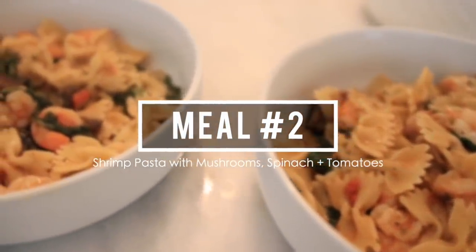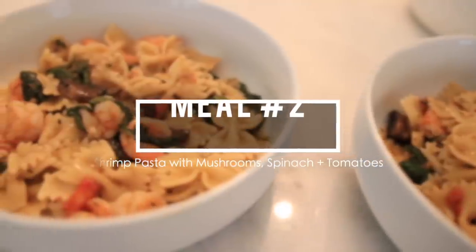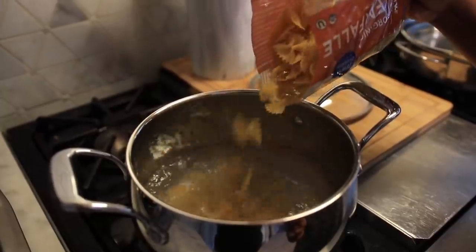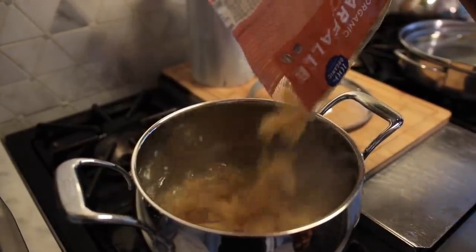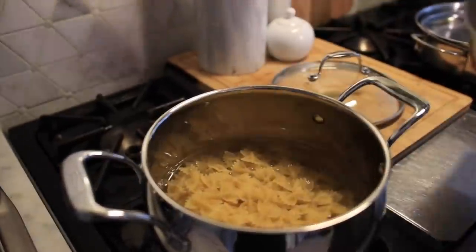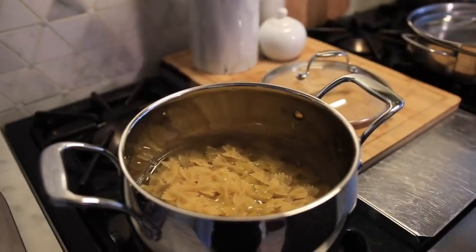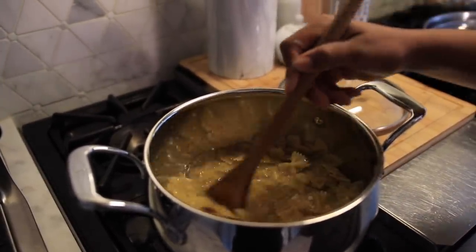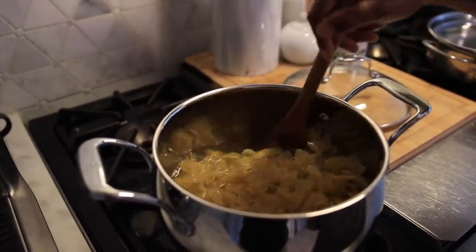So this was actually a midweek meal, so it was pretty much like, let's see what we have in the fridge and see what we could come up with. So it's gonna be the shrimp pasta with mushroom, spinach, and tomatoes. So I'm starting off by putting on the bow tie pasta. I'm gonna add a little bit of olive oil, mix it up, and let it begin to cook.